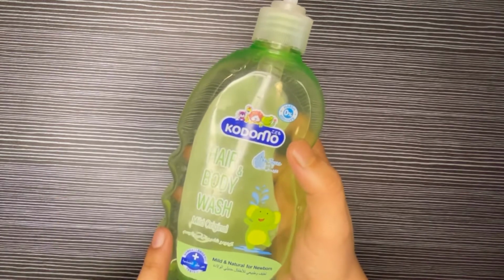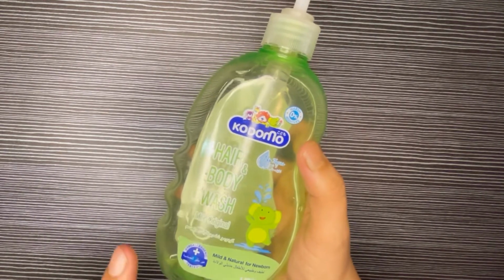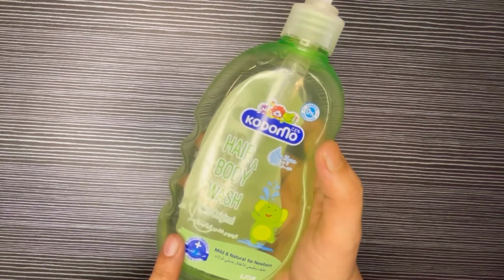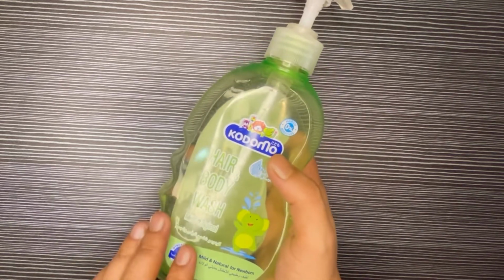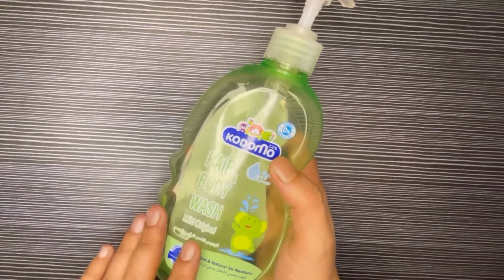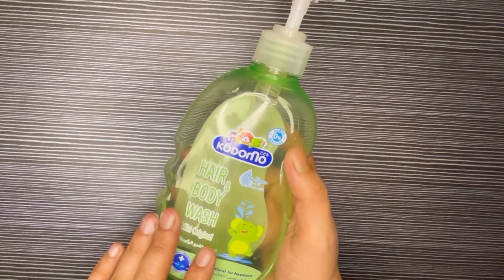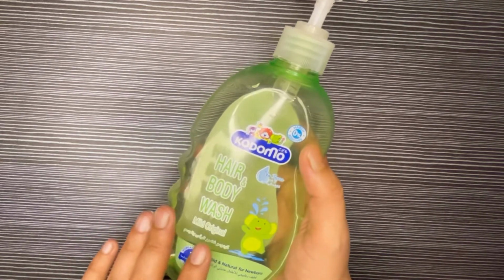Since this is a 2-in-1 product, people like to buy this kind of product because it is hassle free. You don't need separate products when you are giving your baby a bath. So this is also very convenient, and the price of this product is also quite reasonable. So you will get a foreign product for a reasonable price as well. And of course the quality is good. The quality is good compared to the price.